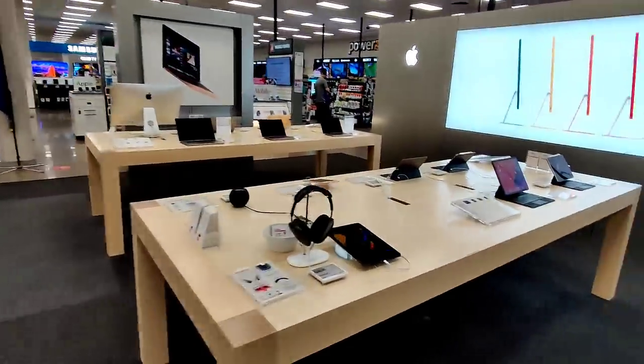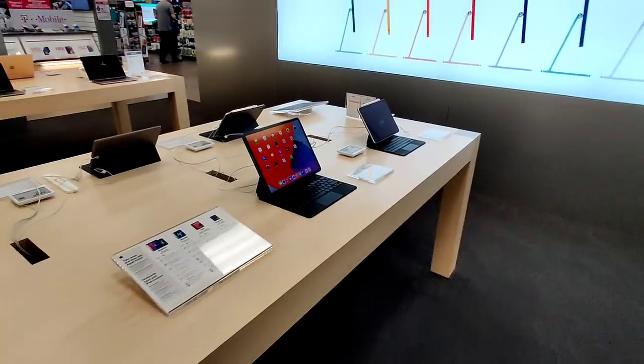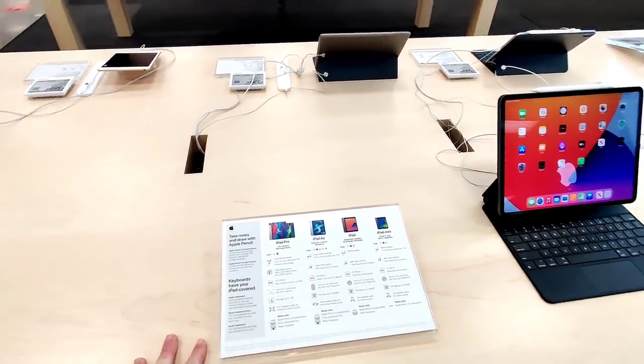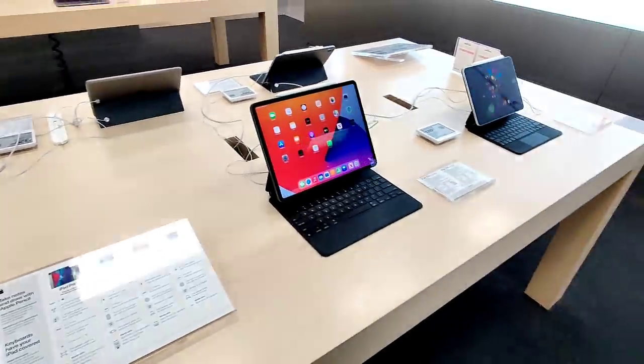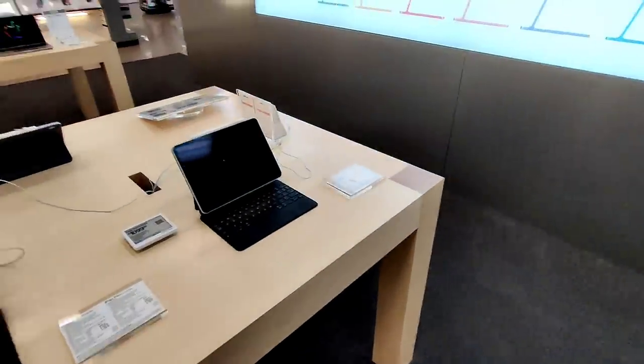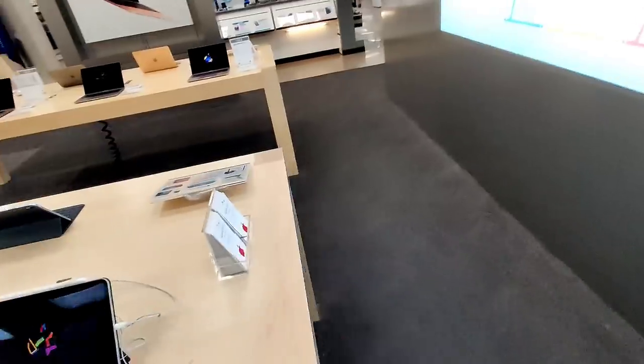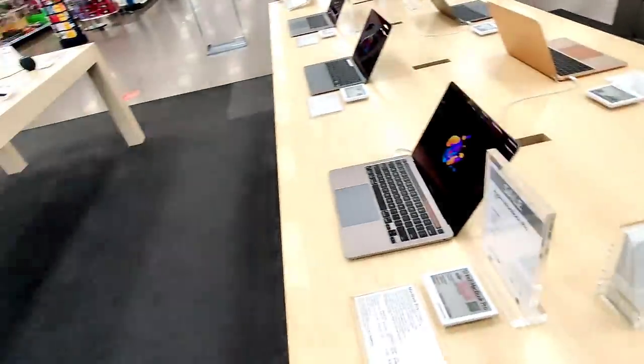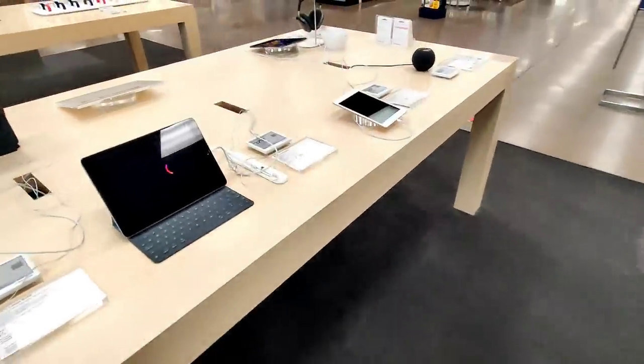I want to see if they got the new iPads. iPad Pro? Nope. I wonder when they're going to be in store, because that's when I'm going to pick it up here, because then you don't pay any taxes on it. Oh, no crazy sales or deals, huh? Wait a minute, $329. Oh, that's the bootleg iPad. Okay, that's why. All right.